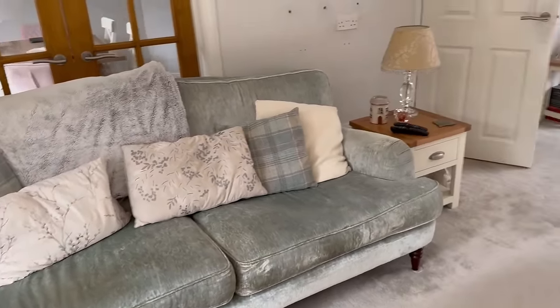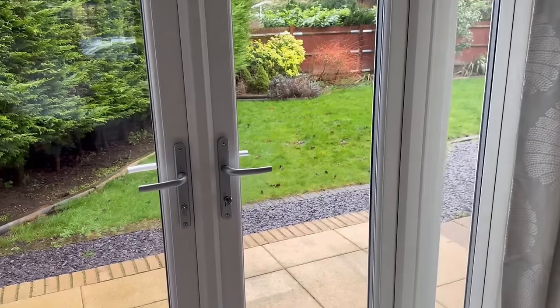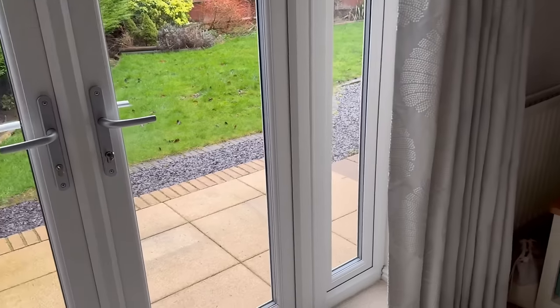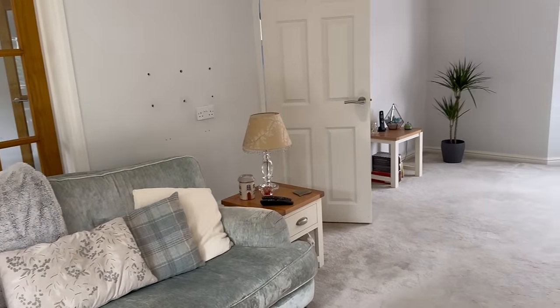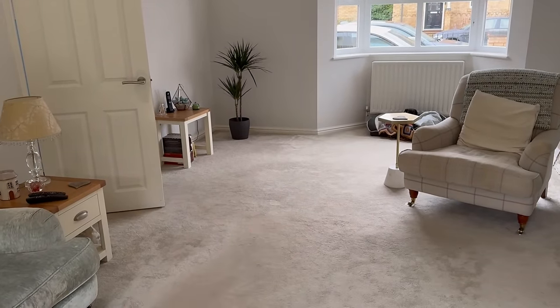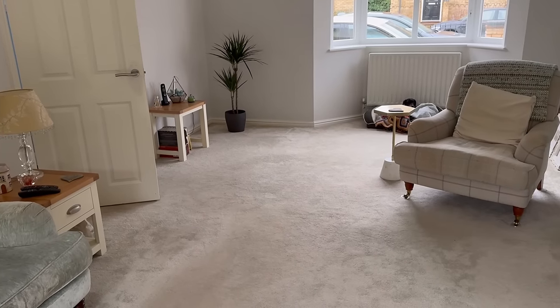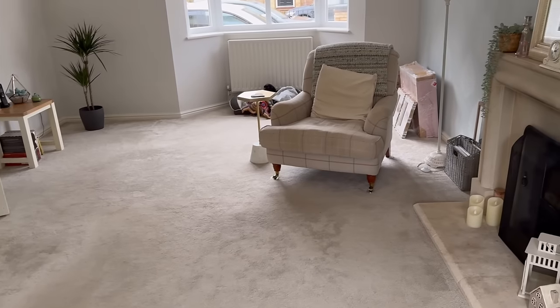So that's through to the dining room again, and they have French doors out into the garden here, which is quite nice. More holes I haven't filled. And there was a chair there on the previous tour, which has now been repurposed elsewhere. So it's a little bit even more open and sparse than it was before.